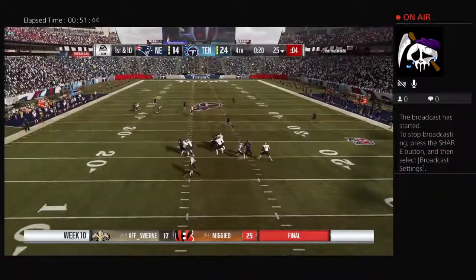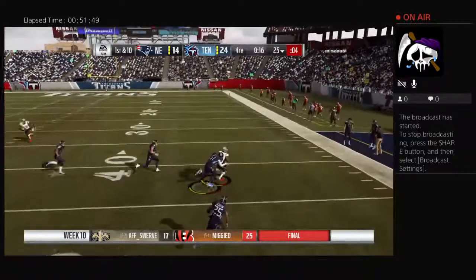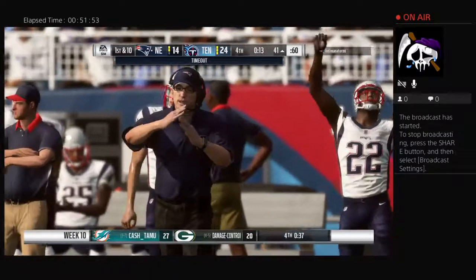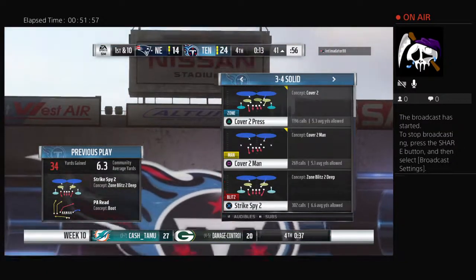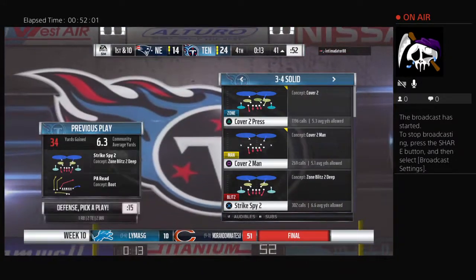Throwing on first down. Boyle. Now a desperation throw deep down. He's got a man. Complete. An excellent pickup of 34 yards. Now the Patriots going to use one of their timeouts as they'll stop him with 13 seconds left to play.